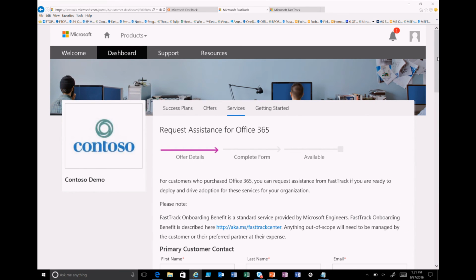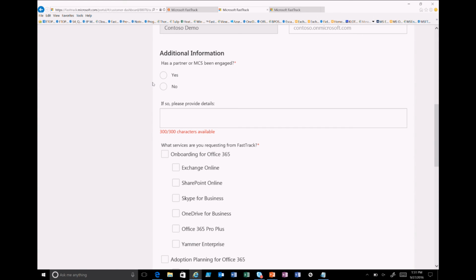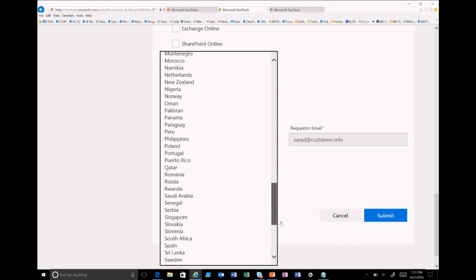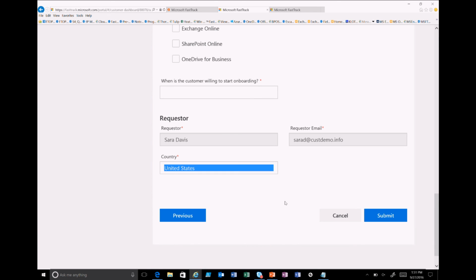It will ask you your contact information, the tenant that you're currently coming from. Do you have a partner or an MCS engaged, yes or no? What particular workloads are you interested in? And then submit. And then, as we talked about earlier today, typically you should hear from someone in less than 48 hours, that the Fast Track manager or Fast Track engineer should be contacting you. So I could hit submit. That would submit the request to the Fast Track Center, and then someone would be contacting you.